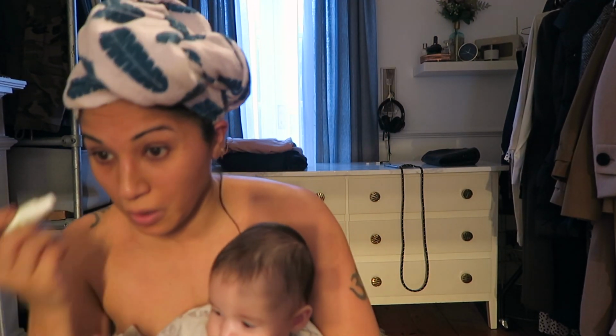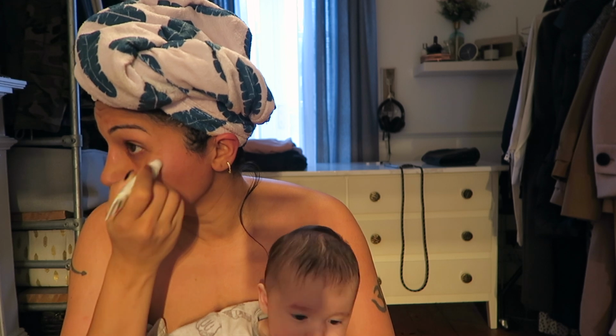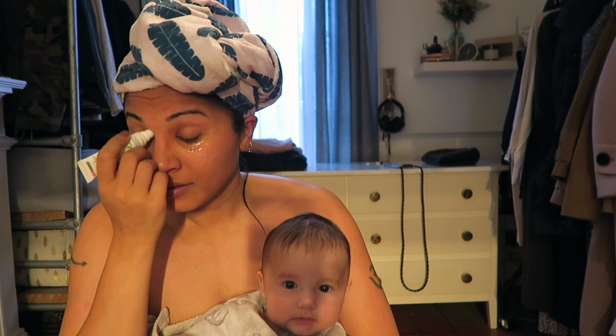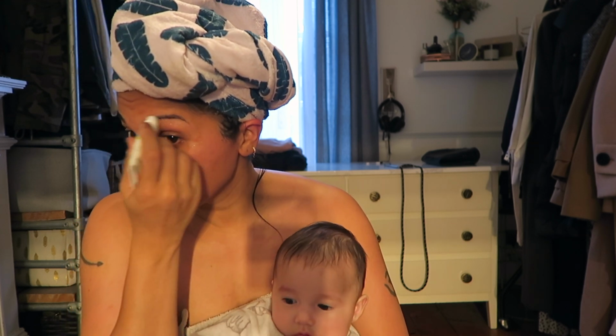Guys, this is my life now, holding a baby while I'm actually trying to get ready because she's crying and Ash is trying to make her milk and he's got to get to work, and I'm trying to actually get ready for the day, which is really impossible if Ash is not here, but we make it work.